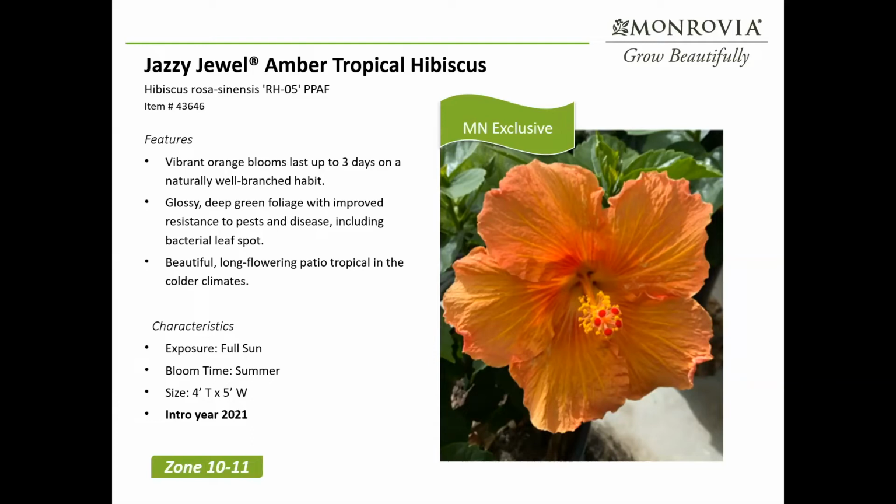Put this in a container by the pool, by your front patio, by an outdoor courtyard, and it's fantastic. And then you can bring it in during the winter by a sunny window, and oftentimes it'll continue to bloom if it's sunny enough near your window. Or you can also put it in the garage for overwintering. So really versatile, something you can move out and in at your leisure, and provide a ton of color.